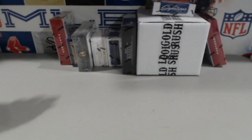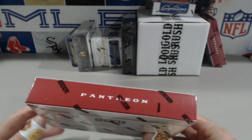All right, now let's get to it, finally. If anybody's looking, we're doing a case of Pantheon tonight. We're doing all five boxes. A case is five boxes. We're doing it across five one-box breaks.